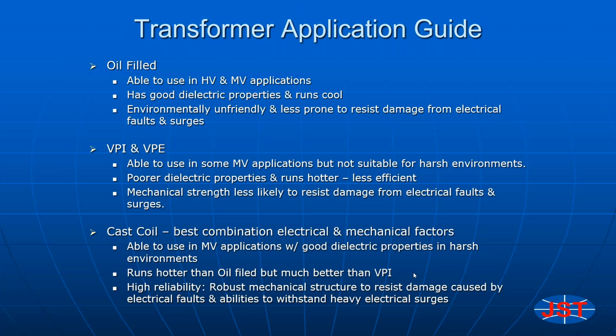They are very reliable with respect to their construction. They resist damage with heavy electrical surges, short circuits. I've witnessed several short circuit tests, and in what is usually considered a destructive test, there's going to be a certain level of repairs after for both oil filled and VPI. For cast, those units undergo the testing and then it's shipped to the final application as well, with no repairs needed.